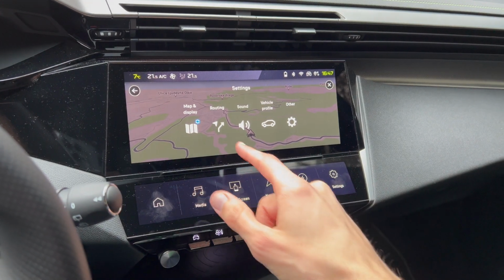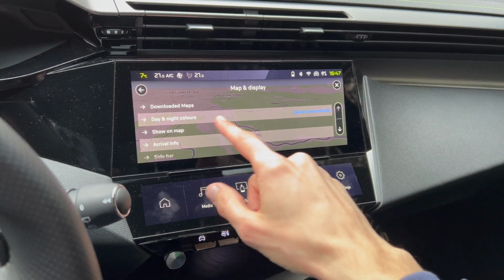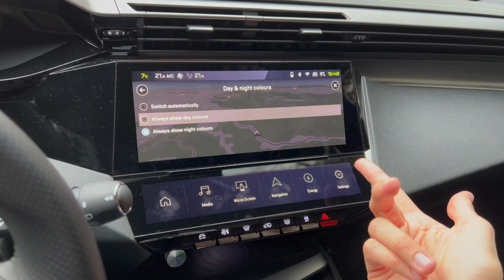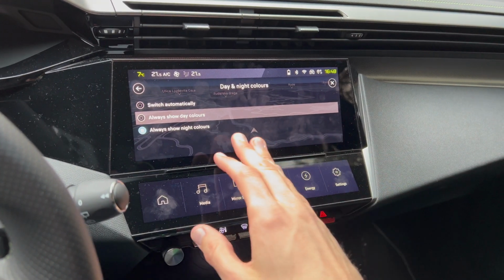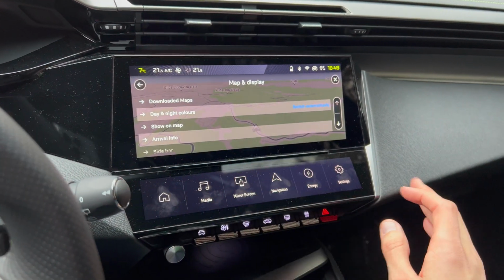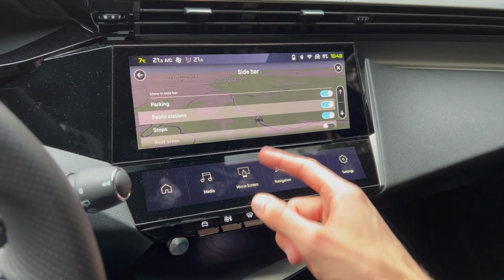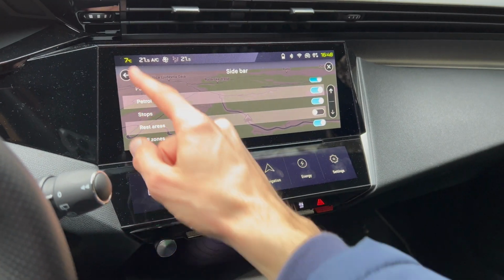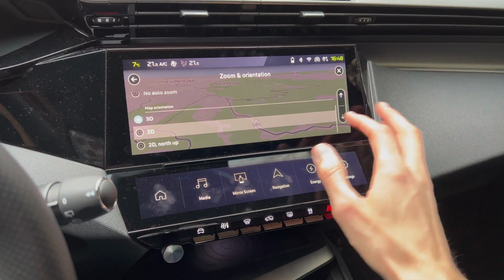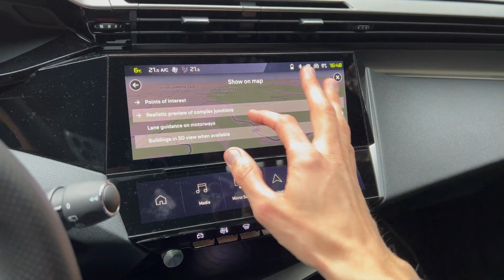Here you can go to the settings, map, display options, route, vehicle profile. Over here you have day and night, which is automatic, but you can have it always on night colors, so you can see it's like a dark ambience, and you can have it always on day or switch automatically. There's an arrival sidebar, what do you want to see here, parking, petrol stops, zoom in, you can go down here, 2D, 3D, what to show on the maps.